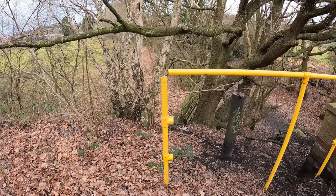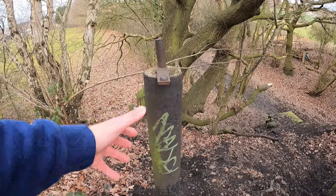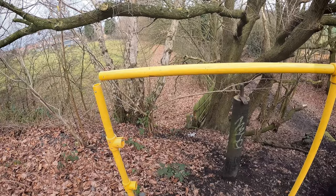Now the fence actually isn't the only interesting thing. The other interesting thing, which one of you may know in the comments, is what is this? I suspect this may be something to do with the substance. I've never seen them anywhere else. It's some sort of measuring mechanism, maybe. I don't know. It's obviously a concrete filter. Maybe it's stabilising the banking. I'm not honestly sure, but it's obviously an interesting thing. I've not really seen them anywhere else.